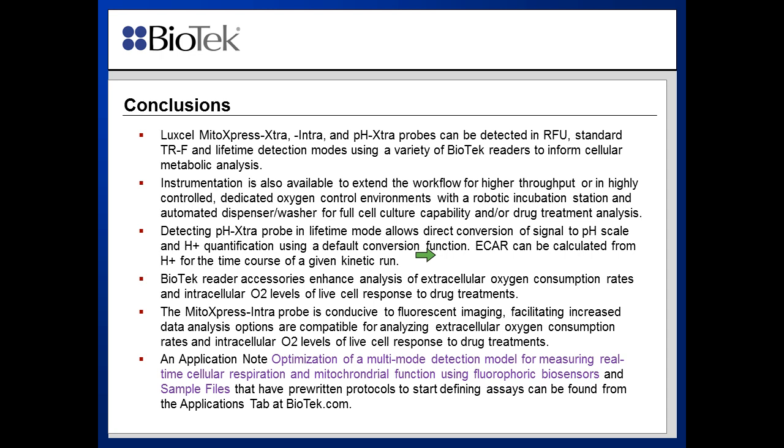We also have sample files on the website that actually have a lot of these algorithms built right into them and have real data from the readers, and you can also start there. They have oxygen consumption rate conversions, they have the lifetime conversion, and there are a few other equations in those sample files as well that may help you as you start your optimization.